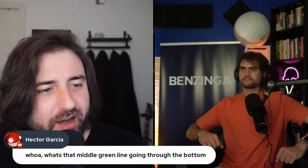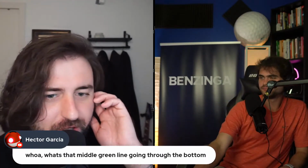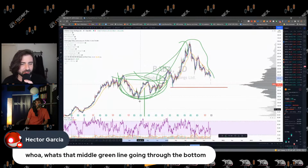When the 50-day moving average crosses above the 200-day moving average, I have a little histogram indicator on my chart because I'm fancy. All right, you want to see it? This is the green bar, this green line. That's a golden cross. Tells me that we might be entering a markup phase. And that's just how it works.